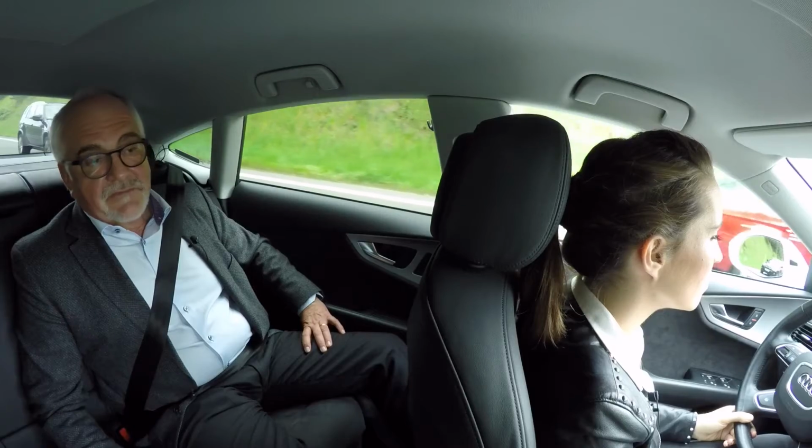So what do you think, when could this be available for everybody? Piloted driving, as we drive it now as a highway pilot, will be offered, in my opinion, around about 2020-21. But what we are going to offer much earlier, the so-called traffic jam pilot. That means the car drives piloted during a traffic jam situation on the highway. That means up to 60 kilometers per hour, we will let the car drive you.